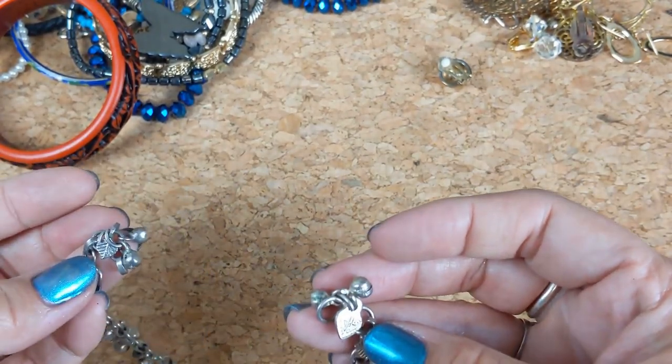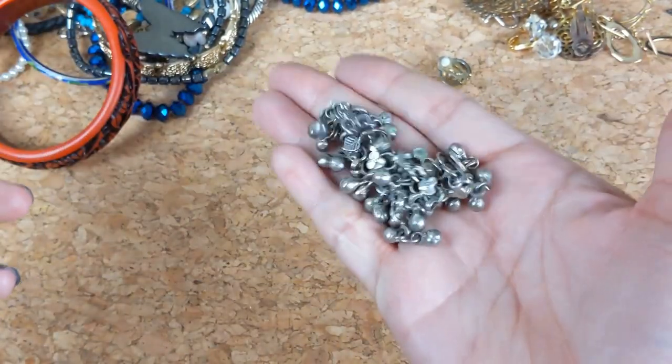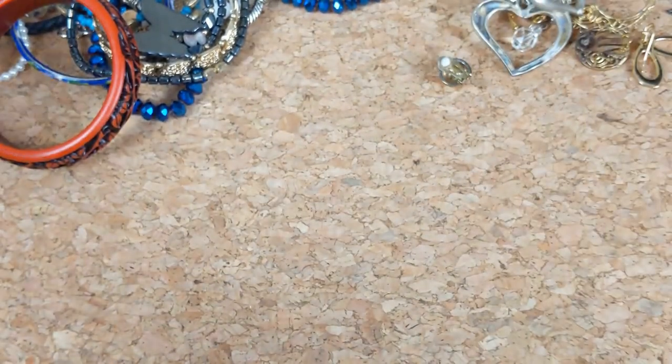There's no clasp on it. So, yeah, this looks like one of those anklets that I used to wear when I was a kid. Okay, and then you got some earrings. We'll look at that later.